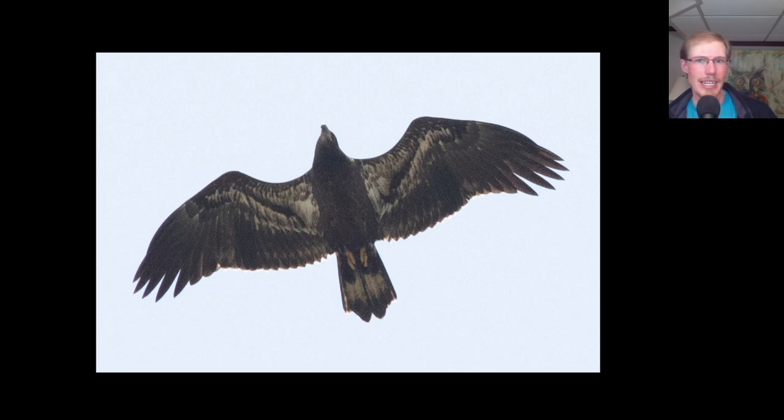Here we have a bald eagle, and it's not just any bald eagle. This is what we call a southern juvenile bald eagle. It's the first one I've seen this season for sure. And what do I mean by southern juvenile? So most of the juvenile bald eagles we see were born last summer, probably up somewhere in Canada.